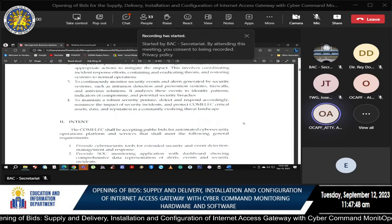This involves coordinating incident response efforts, containing and eradicating threats, and restoring systems to normal operations. Three, to continuously monitor security events and alerts generated by such as intrusion detection and prevention systems, firewalls, and antivirus solutions. It analyzes these events to identify patterns, indicators, assets, data, and reputation in a constantly evolving threat landscape.